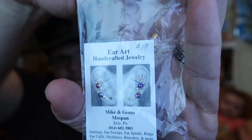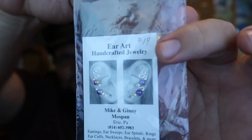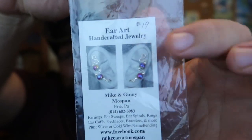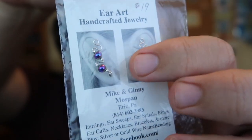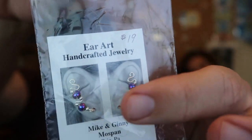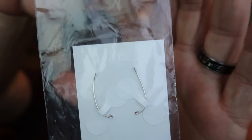Second thing on the list, Allie picked up. Both the kids had a little bit of money to spend, so Allie picked up these earrings. It's hard to tell in the video, but they're rainbow colored. You can wear these whether you have pierced ears or not. If you have pierced ears, you run this hook through the piercing and rotate the earrings up and they clip onto your ear. If you don't have pierced ears, they work like a fake earring where they just clip onto your ear.